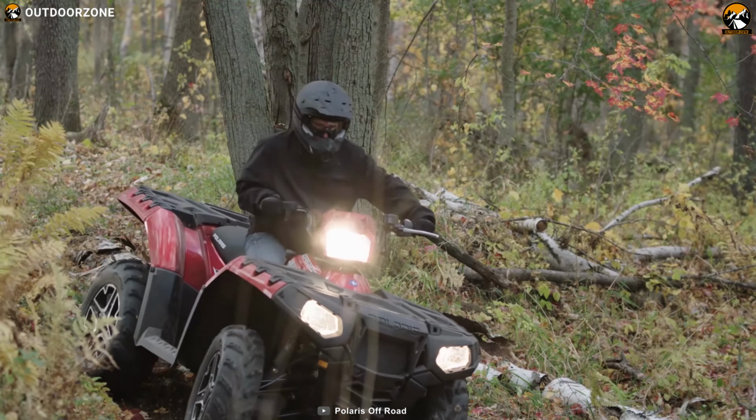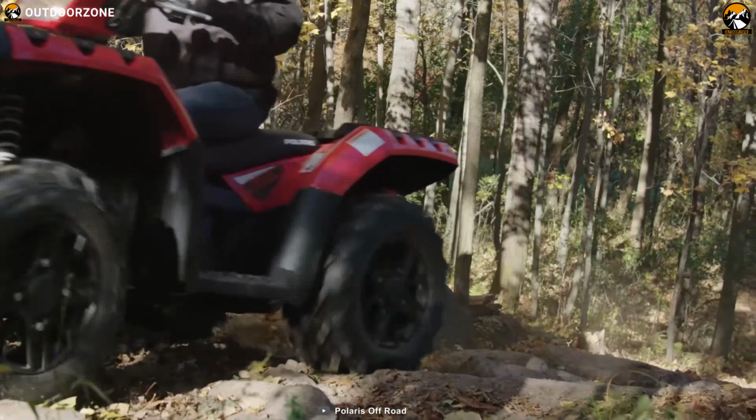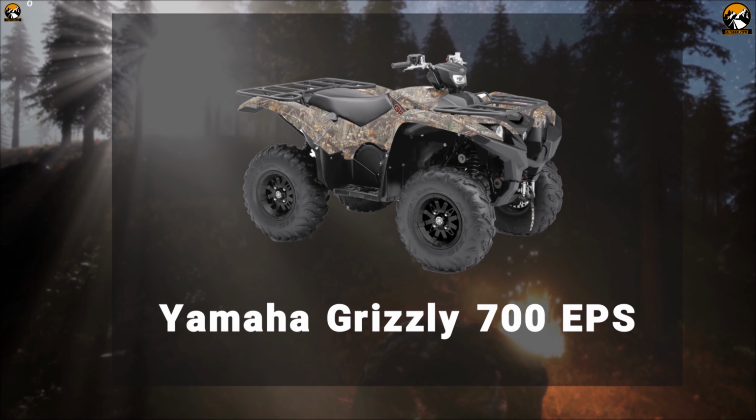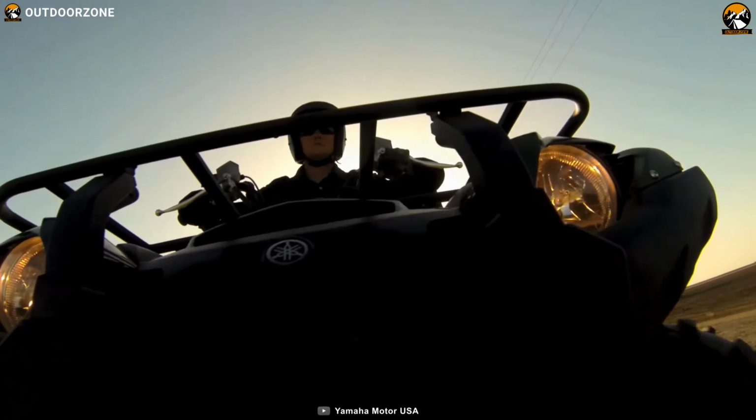Polaris Sportsman 570 EPS can take you on any off-road terrain where your heart desires to be. Trail tested and rider approved.